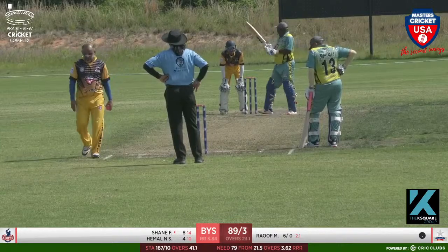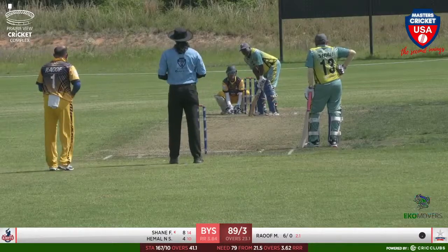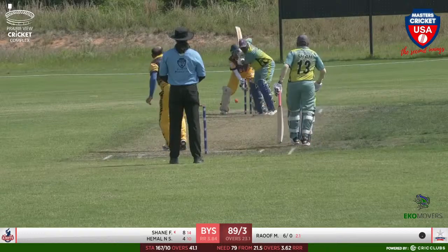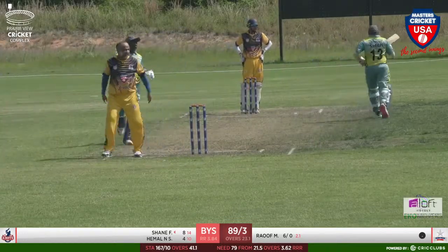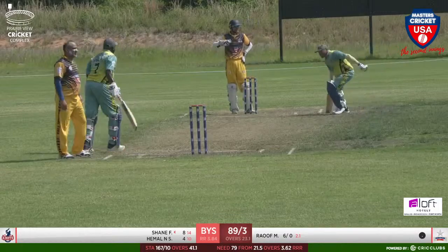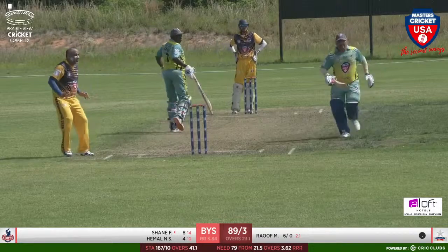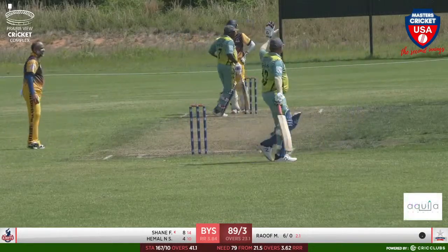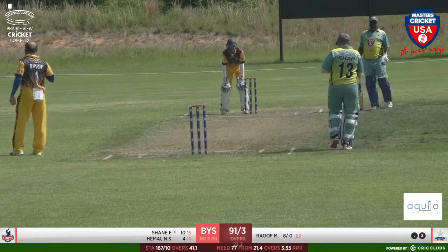Rauf is into his 3rd over here. He's given away 6 runs so far. Rauf to Shane. It's 89 for 3. This is nicely played on the back foot towards the gap between mid wicket and long on, and a couple of runs. Nicely done over here. 91 for 3. Rauf is into his 3rd over. He's given away 8 runs so far.